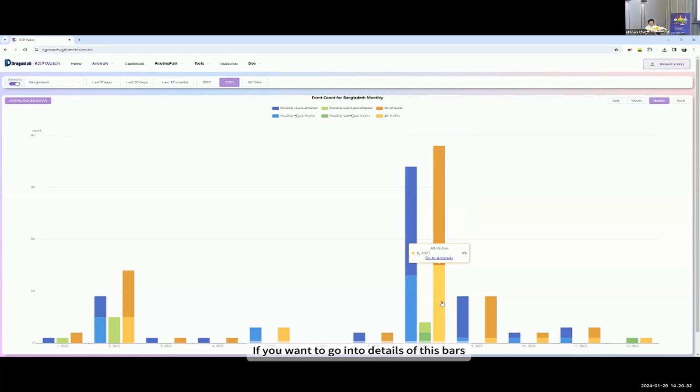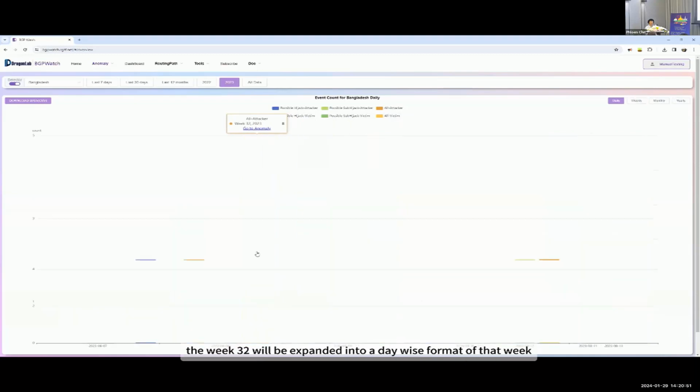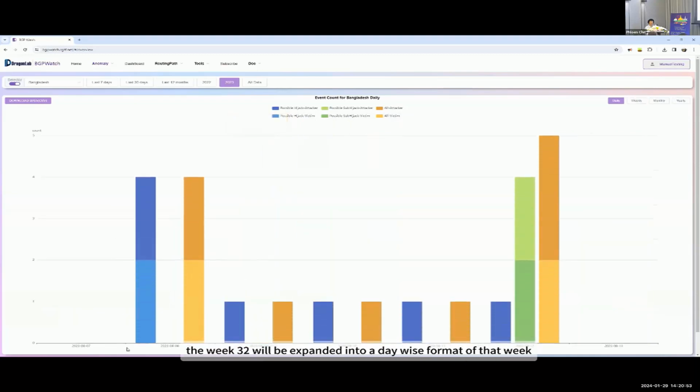If you want to go into details of these bars, you can just click on this bar and you will get details for the month of August 2023. You will see 4 weeks of statistics for the month of August. As you can see, the format has changed to the weekly format. And if you click on this weekly chart, week 32 will be expanded into a day-wise format of that week. As you can see, this is shown in the day-wise or daily events.